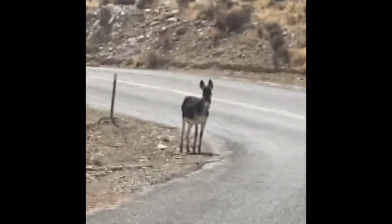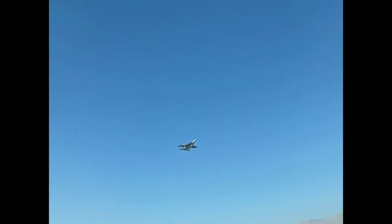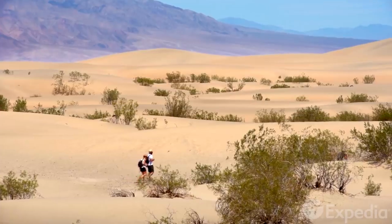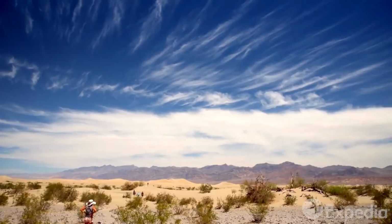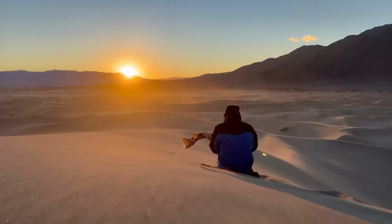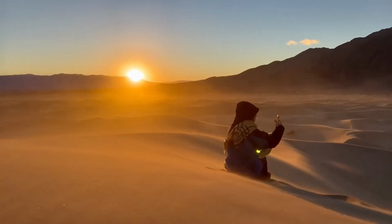The shoulder season of fall, which usually begins near the end of October, is also an excellent choice for milder weather. One of the best ways to start your morning in Death Valley is to drive to the Mesquite Flat Sand Dunes. If you're willing to get there by sunrise, you'll be rewarded by incredible views of the sun rising over the desert and mountain plains.